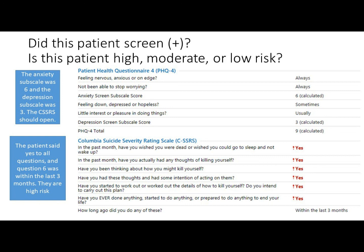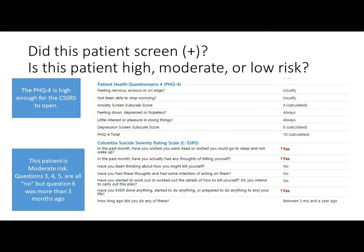So which risk category would your person go in? Are they low, moderate, or high? Well, we would put them in the high risk category, right? Remember questions 4 and 5, and also question 6 within the last 3 months is what lands you in the high risk category. Here's another patient who also had a high enough PHQ-4 for the Columbia to open.